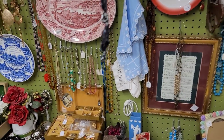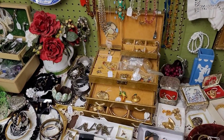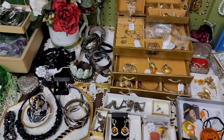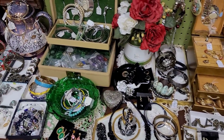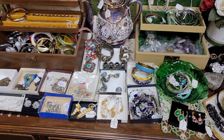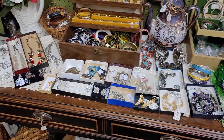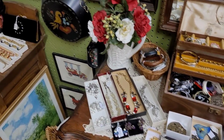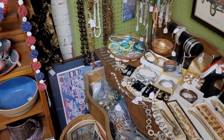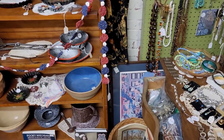Now, this vendor has a lot of vintage jewelry. It was just so colorful. I really did want to spotlight it. I am trying to expand my horizons and make sure that I do take the time to look at jewelry. In the past, I would have gone right by a vendor booth like this. However, I know that there are a lot of collectors out there that do love their vintage jewelry.